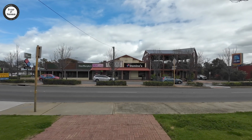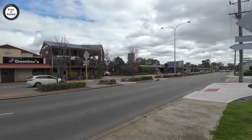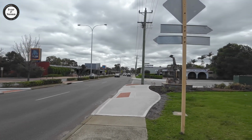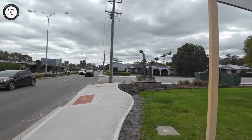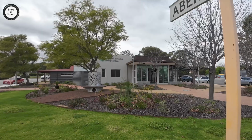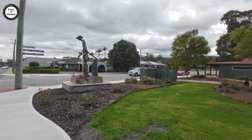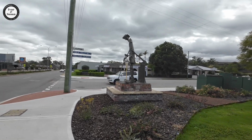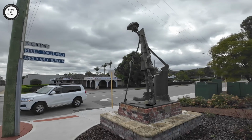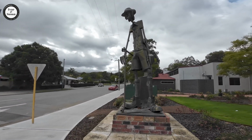So it's not a bad suburb out here, actually. It's quite a nice country feel over here. There's another view of the library there, guys. If you spin the car, that's the library over there. Quite a nice looking library. It's quite a country feel over here in Byford. The statue looks quite nice. Check that out. Check his boots out. Pretty cool.